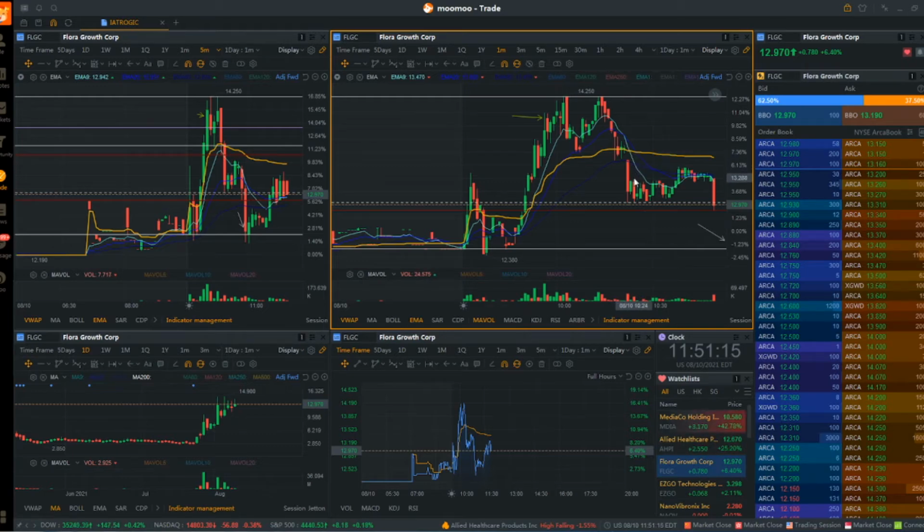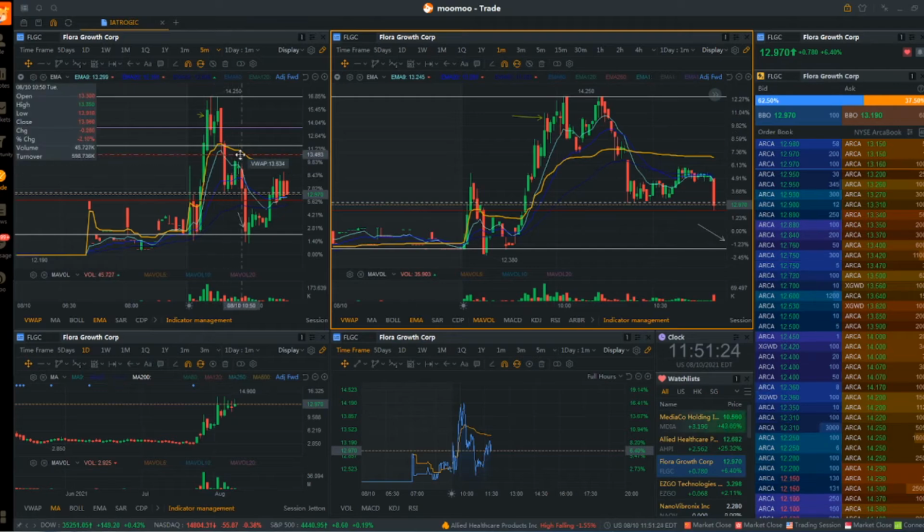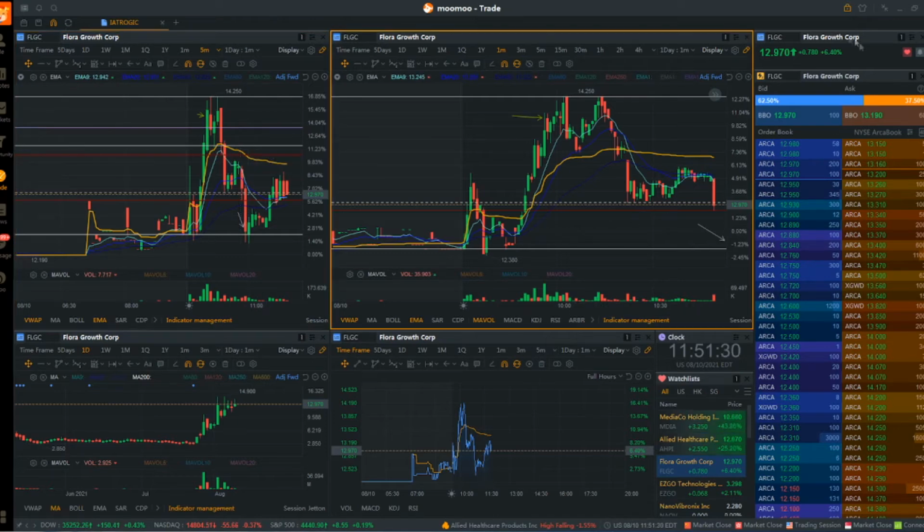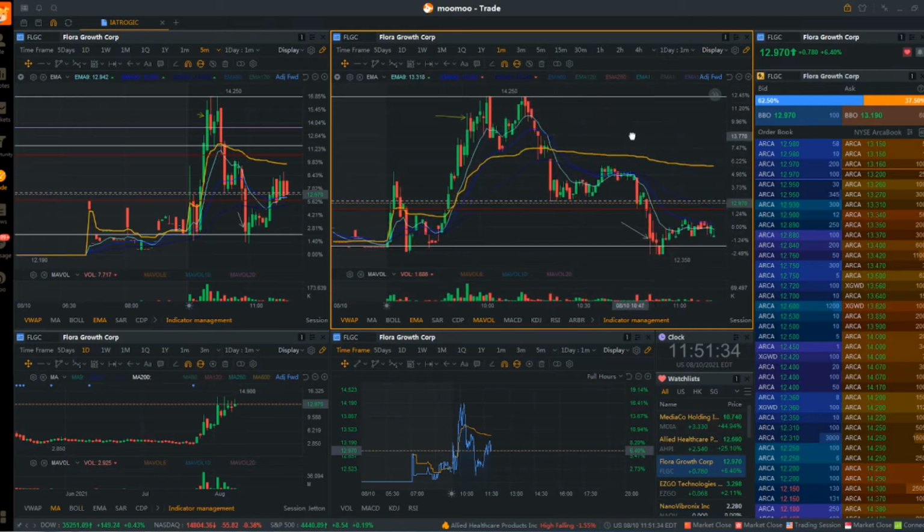So as it's going down, I was thinking, wait a minute, this doesn't look that good. When I look at the chart, it's like, holy shit, this was a full, too long red bar. However, I was only watching the price, I wasn't really looking at the chart. This is just horrible.